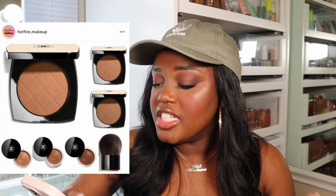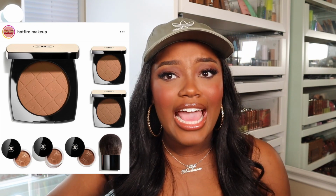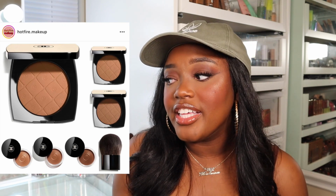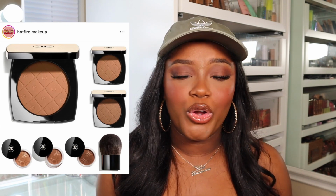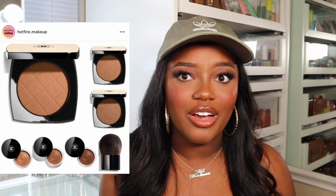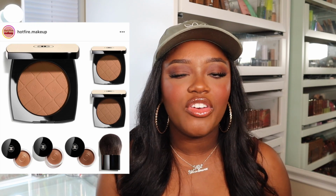Next up, we have this new release of Chanel. It's not really a new release, but they did add more shades to their cream bronzer. Can you guys believe this? I feel like this is a long time coming, but even these new shades that they added of their very popular cream bronzer is still not deep enough. I don't understand. They added more shades, but it doesn't even go that deep.